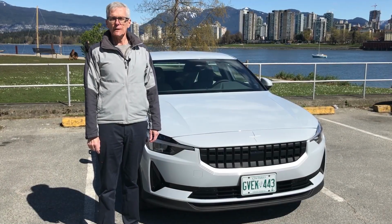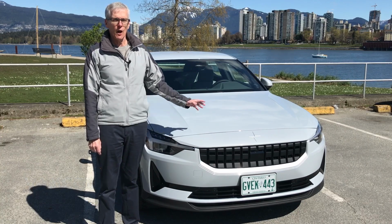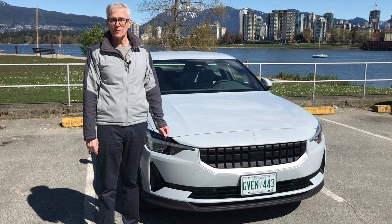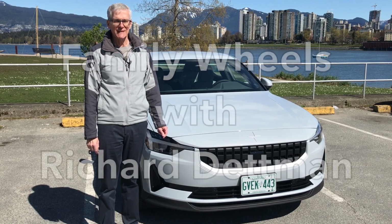Polestar is the electric and performance division of Volvo, and here we have its latest creation, the Polestar 2. In this case, it is a dual-motor, all-wheel drive BEV. I'm eager to drive it. Join me today on Family Wheels.